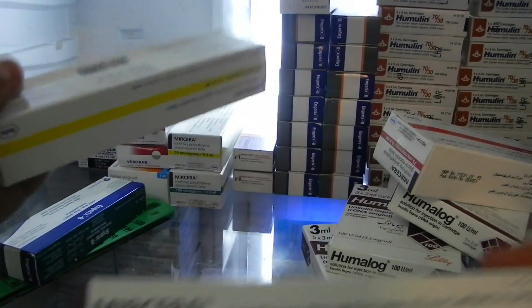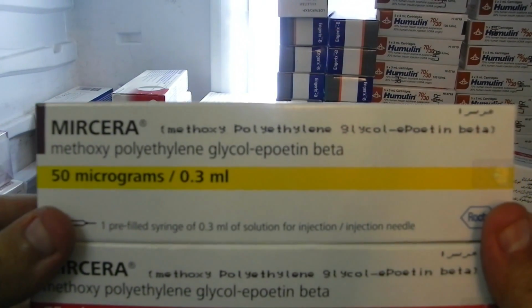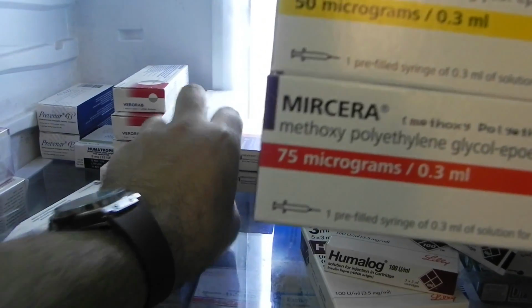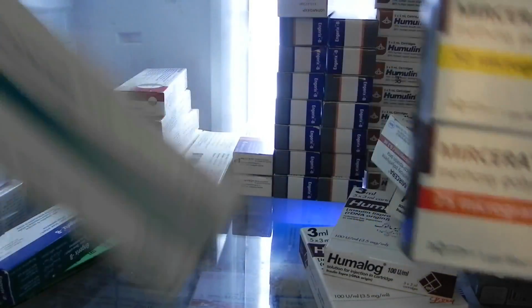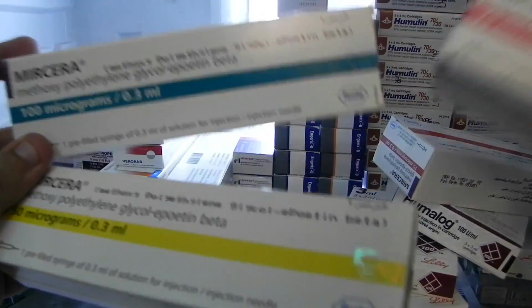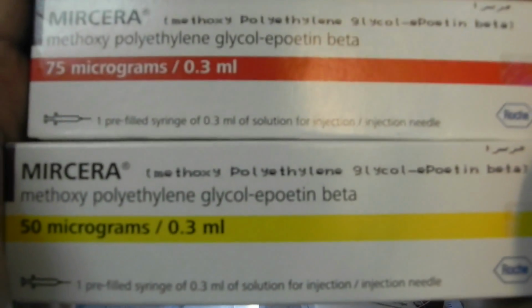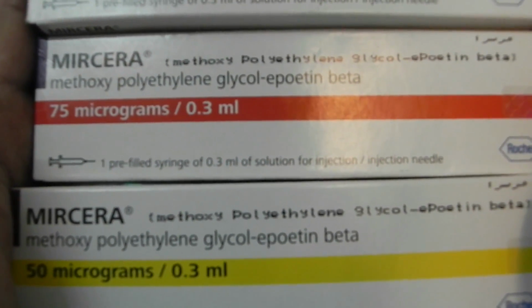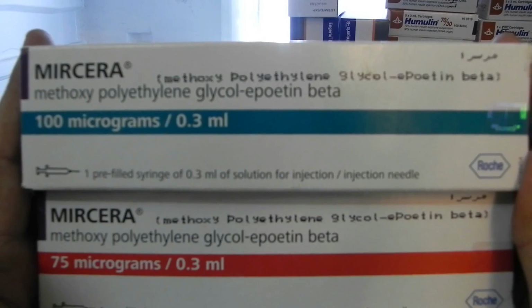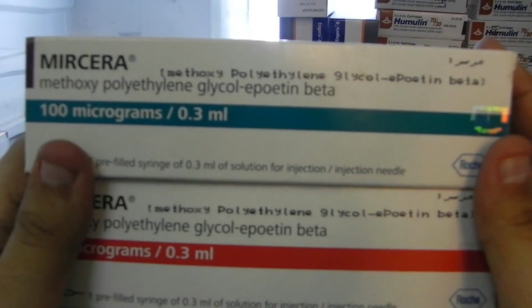I can see 2 other colors. This one is red, then I can see the yellow one. It says 50 micrograms in the same amount of liquid, 0.3 ml, and then I can see a turquoise one, which is 100. So I'm wondering that maybe I missed a 25 microgram strength, but I don't have it in the pharmacy. So I have the 50 micrograms per 0.3 ml, 75 micrograms, and then I have 100 micrograms methoxy polyethylene glycol epoetin beta by Roche.